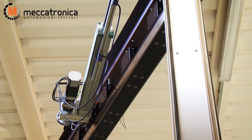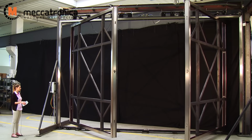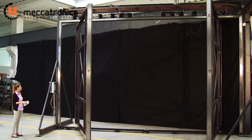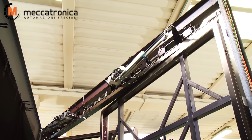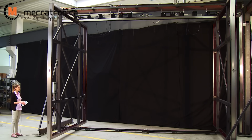At first, it seems to be a swinging structure, but look closely. The leaves are not attached to the frame on the side axle. Instead, there is a guide rail on the upper frame and a knuckle joint on the doors. This way, the leaves open and pivot at the same time. This means that the gates don't take up too much space when opened.